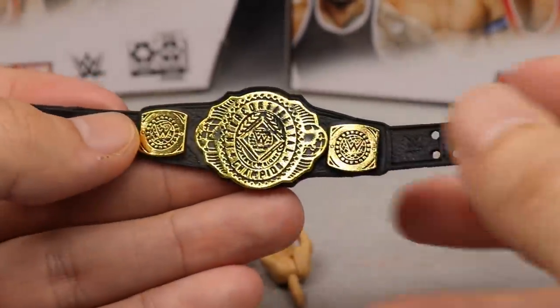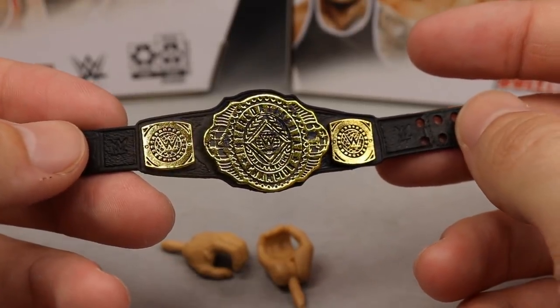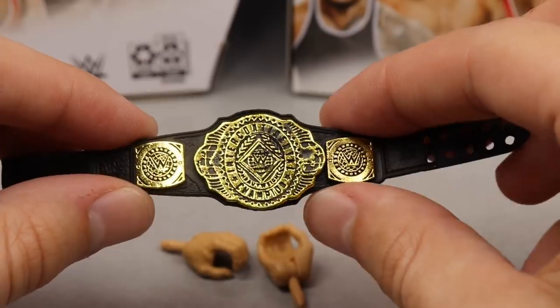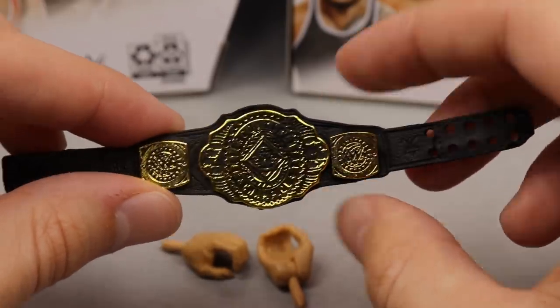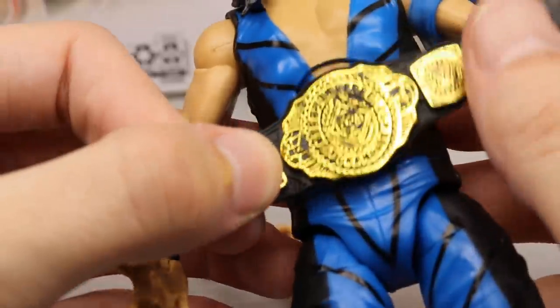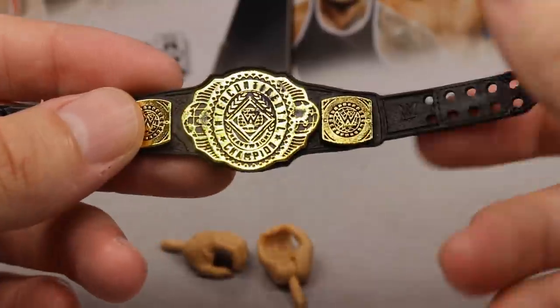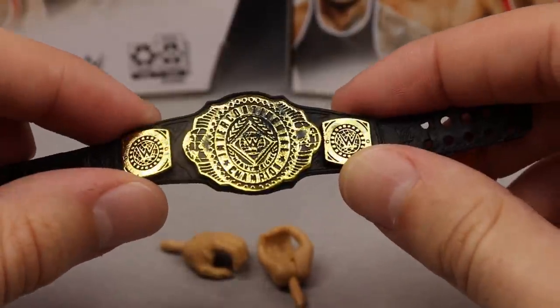Now, I will be real with you. When they first unveiled this title, I did not like it. I still do not like it that much. And I feel like the belt in figure form is kind of tiny. Comparing it to the figure and then comparing it to the back of the packaging in proportion to Shinsuke, I don't know. It doesn't look terrible. It just kind of feels, I guess without the figure in hand, like it's kind of small. But I like the side plates and everything.